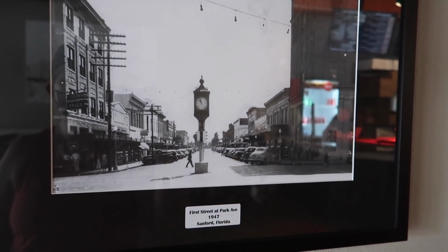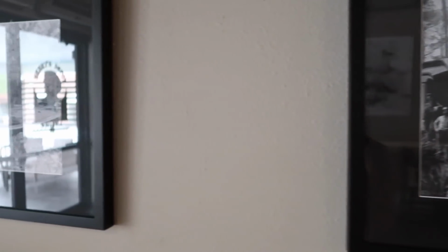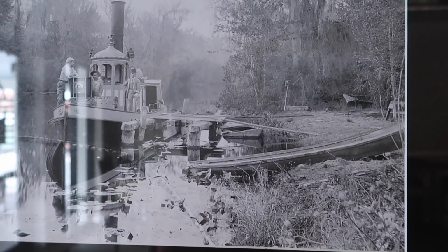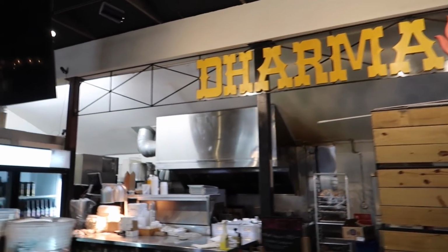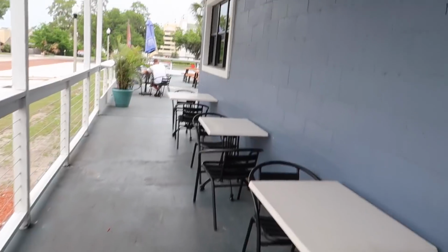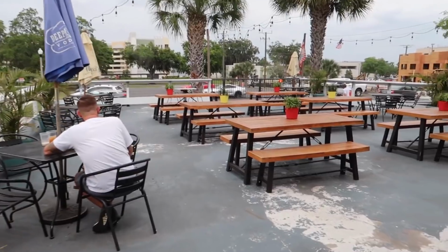Wow. Oh, and there's like a steam boat. Wow, okay. But this is a cool place. That's the vegan place where Tim ate. And that's where we just got the ice cream. And there's tons of outdoor seating. I feel like this would be a really cool place at night. Because there is a bar inside too.